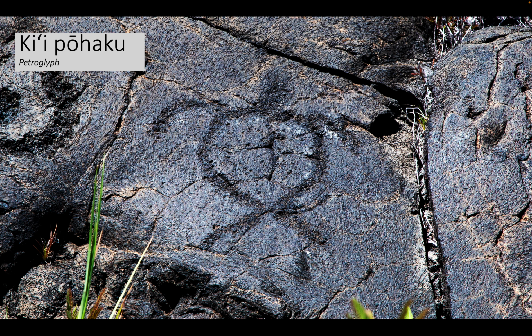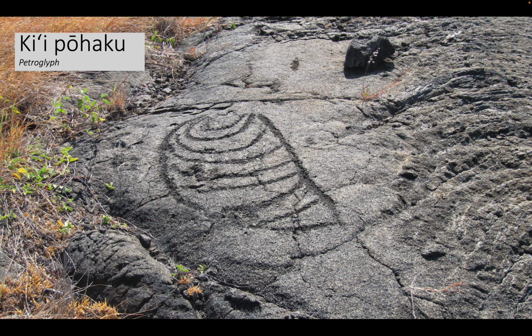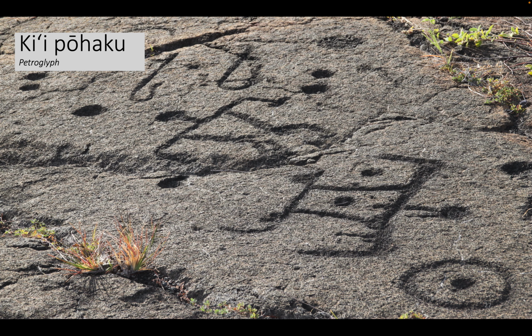Here is a ki'ipohaku of a turtle within Volcano National Park. If you take a look here, you can see that this is the shape of a sail on a canoe. In this image, you can see the dot with a circle around it representing a child, the firstborn, the hole for the firstborn, as well as representations of human figures.